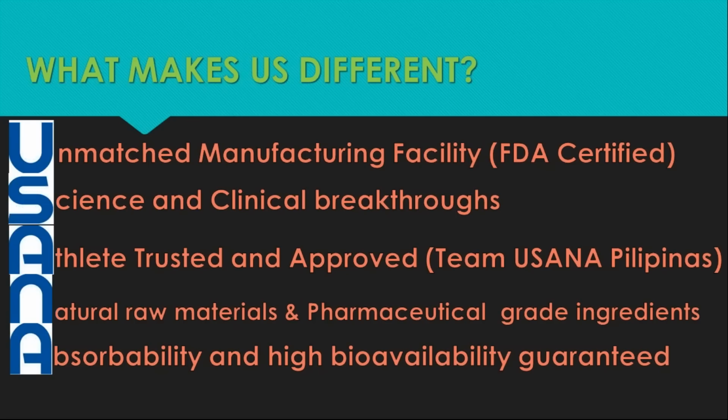The best people to use the products are athletes. We have 1,000 athletes that use USANA, and these athletes will not put at stake, all right, yung kanilang mga medals if they think a product is not good. And in this AP convention, you would be seeing a lot of athletes from different countries. One will be represented from the Philippines, and they would really share their story why they trust USANA.